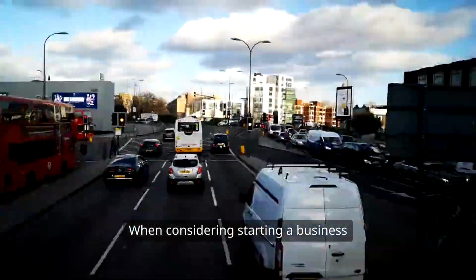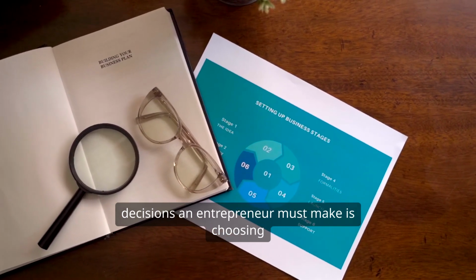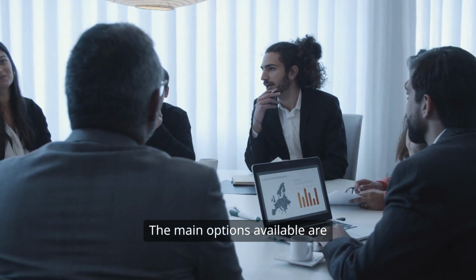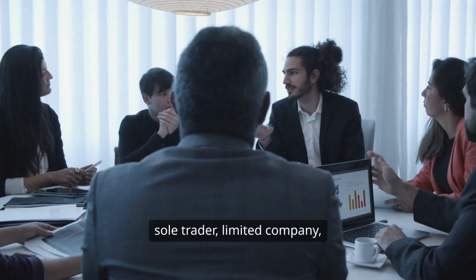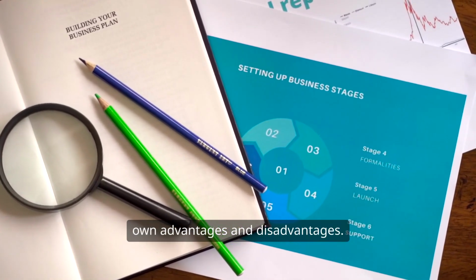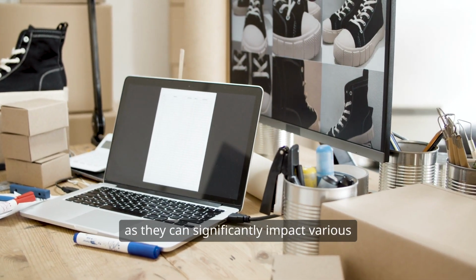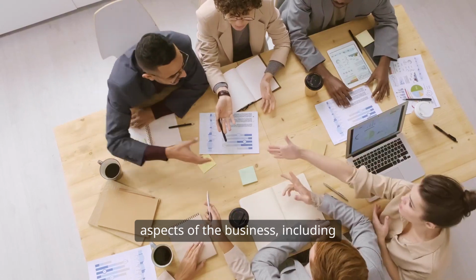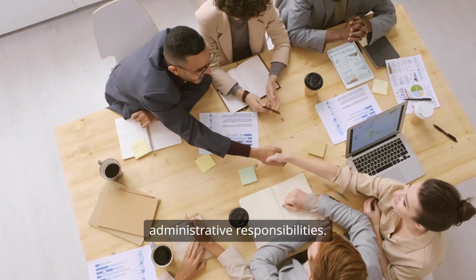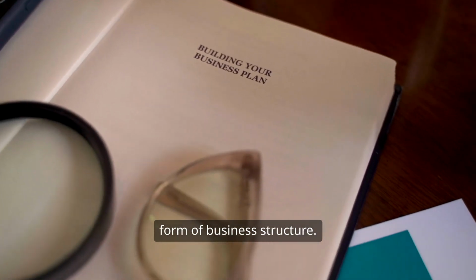When considering starting a business in the UK, one of the first decisions an entrepreneur must make is choosing the appropriate business structure. The main options available are sole trader, limited company, and partnership, each with its own advantages and disadvantages. Understanding these structures is crucial, as they can significantly impact various aspects of the business, including liability, taxation, and administrative responsibilities.